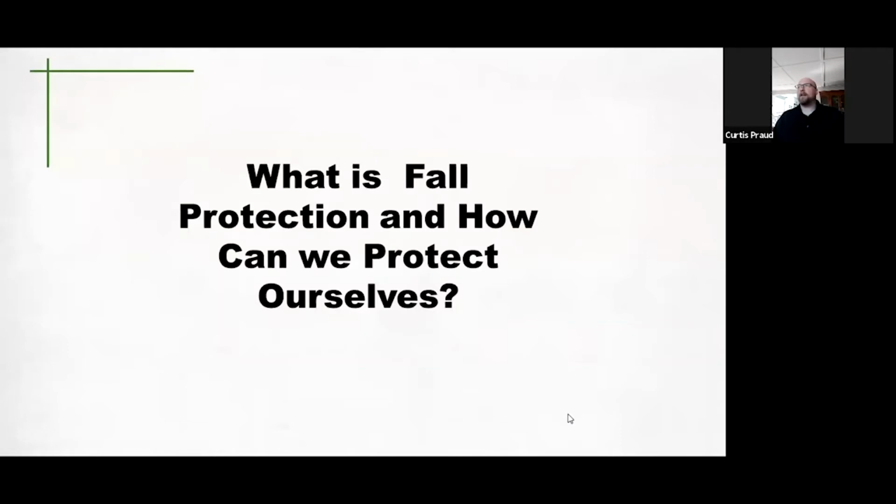So fall protection can be defined as using controls designed to protect people from falling, or if they do fall, to stop them without causing severe injury. Most people might consider fall protection only when they're working at heights, but that's not the case. Fall protection can also lead into other aspects like slips, trips, and falls, stepping in open holes, even as far as getting out of a vehicle. Tripping out of your vehicle, that's considered a fall. That's a fall at the same level.